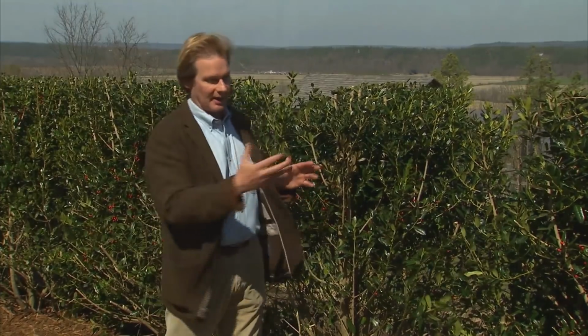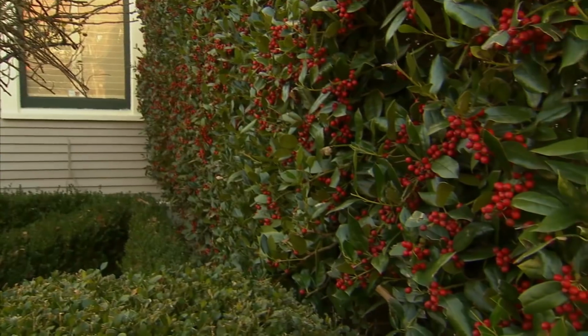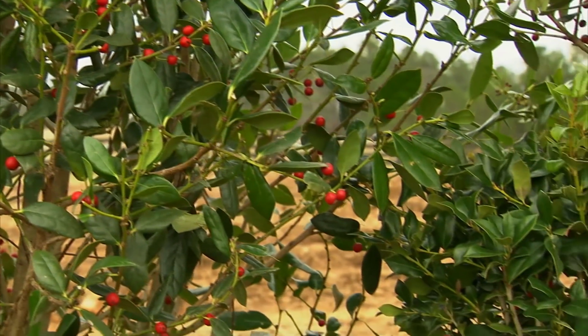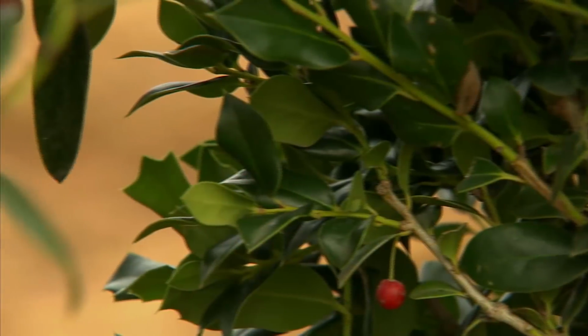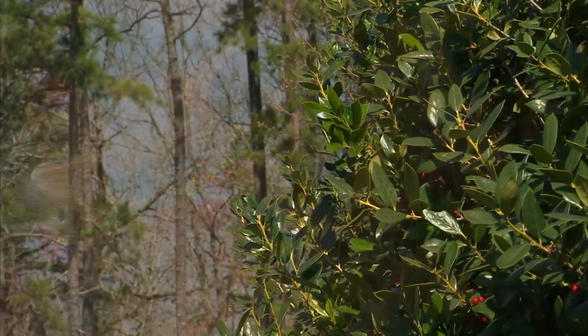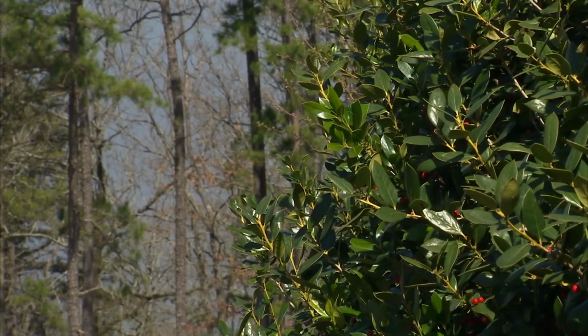In my city garden, I have this needlepoint holly hedge, and for years, it's served the same purpose as it will here. It's given birds cover from inclement weather, it's protection from predators, and it has certainly given some species food. For instance, the cedar waxwings love these red berries late in winter and early spring. It's really comical to watch them in a feeding frenzy over all those berries.